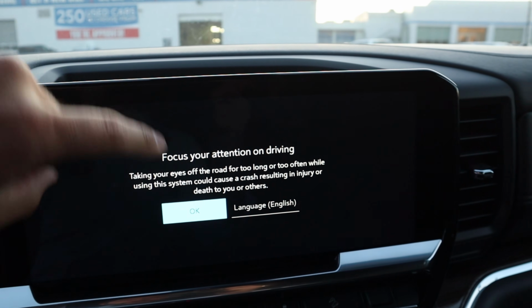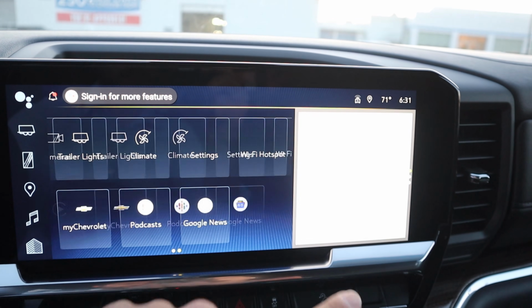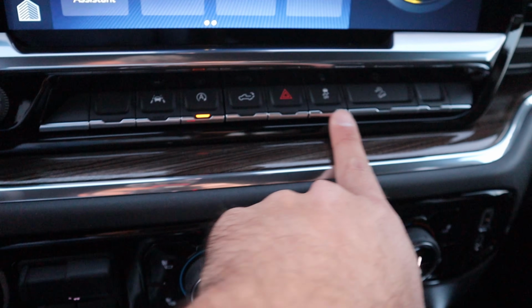As for the rest of the infotainment system itself, response time, if it'll load up. There we go. Response time, as you can see, really good. Has Apple CarPlay, Android Auto. We've got the shortcut bar there. And then we do have this like auxiliary screen off to the side. And then we have a bunch of buttons down here.